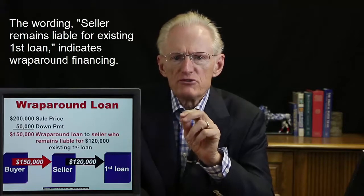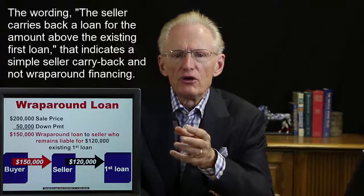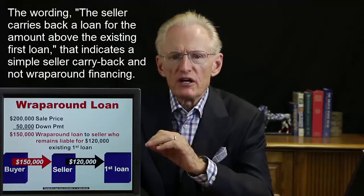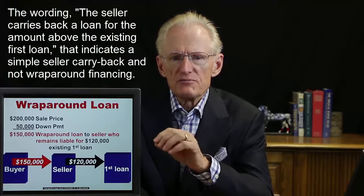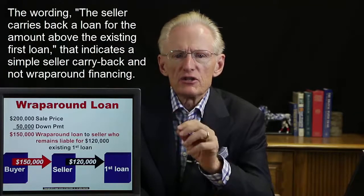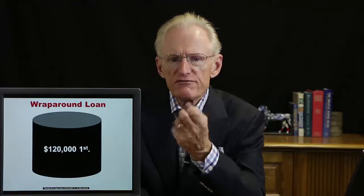So if you see a situation where it says the buyer takes over the first loan and gives the seller a loan for the portion above the first loan, that is simple seller carryback financing. That's the simple second. If a question said the seller is going to remain liable for the first loan, then that's an indication of wraparound financing. So what we have basically is this first loan around which is wrapped this larger loan.